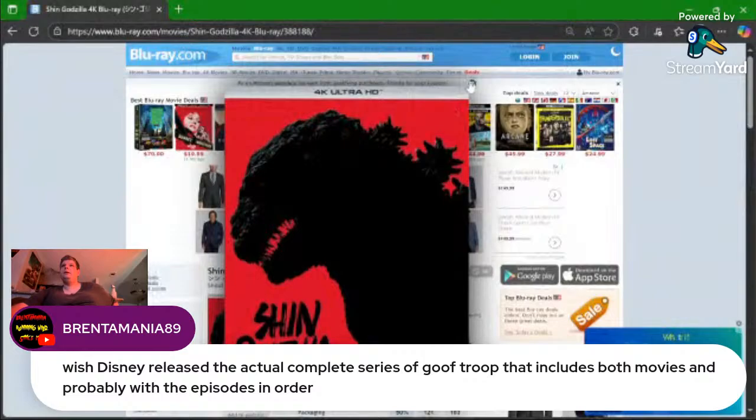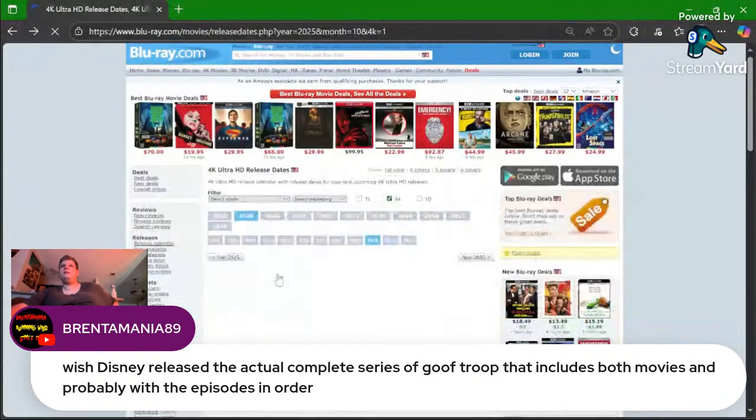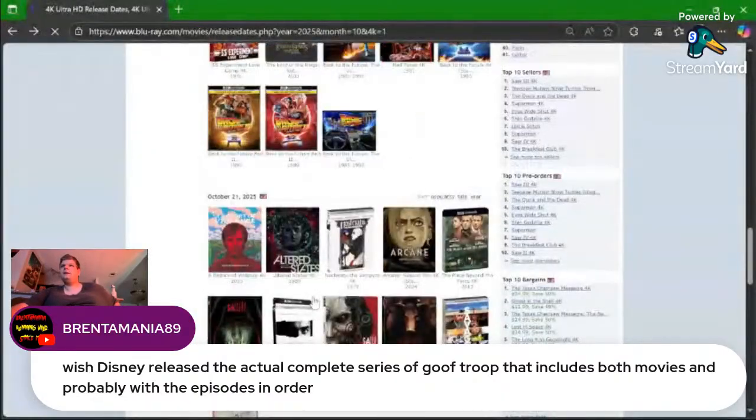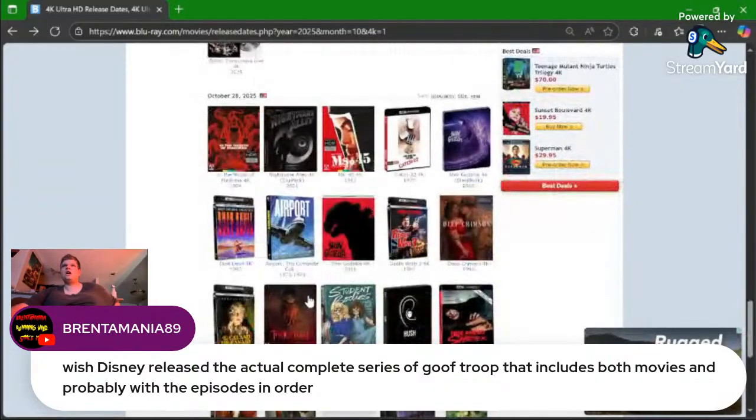So yeah, Shin Godzilla is coming to 4K. That's how you're going to get me, when you do a 4K release of a new transfer for a movie. That's where I'm going to cave. Arcane. I'm trying not to miss anything. Death Wish 3 is getting a 4K as well.